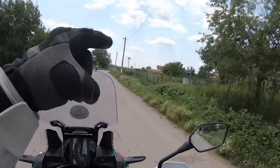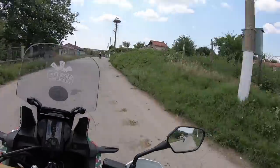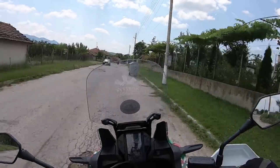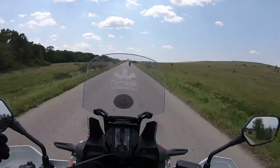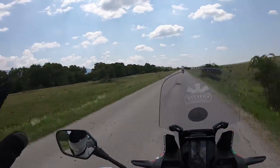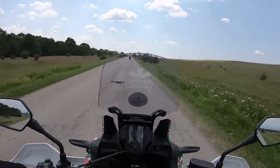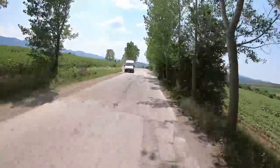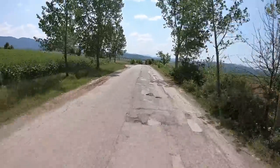Have a look, the stork over there, the nest. Nice. This road now is just for us. There is a green hill here and a mountain in the far distance. Nice. This road is a little bumpy. Alright.